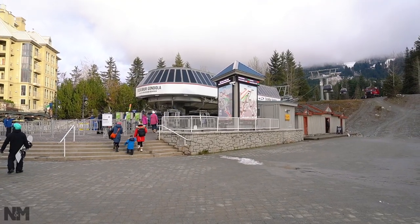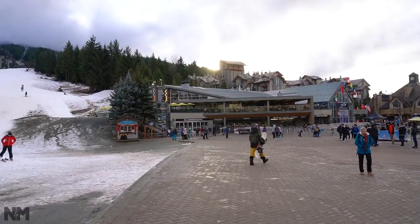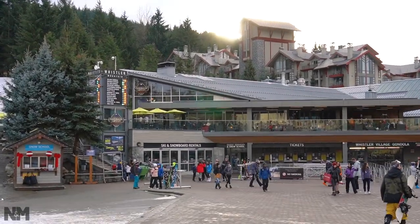So the Excalibur gondola is just right at the end of Whistler Village here, and it's right beside the gondola for the Peak 2 Peak. It's also worth mentioning that the Excalibur gondola going to the Luge is free. No tickets required. Let's go!